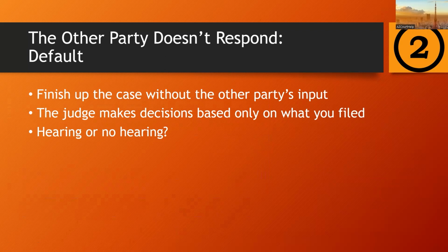And with default, the judge will make the final decisions based just on what you filed at the beginning of the case. Usually with default, there is no court date required. The one exception to that is if you served the other person by publishing a notice in a newspaper, you will have a hearing to finish up your default case. And that hearing might be by Zoom or phone, or it might be in person, but if you did not have to use the newspaper, then usually once you file for default, that's the last thing you have to do. And you're in that situation again where you're just waiting for the judge to review everything and sign off on the final paperwork.